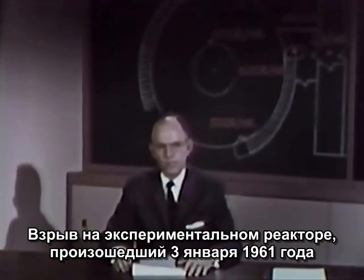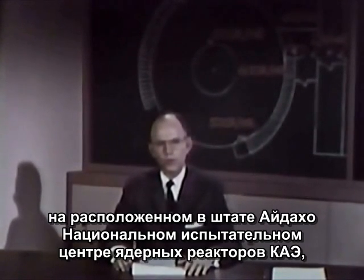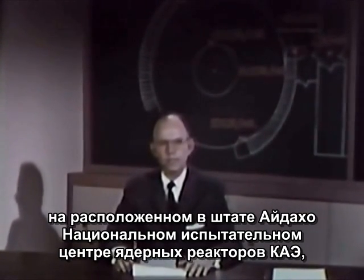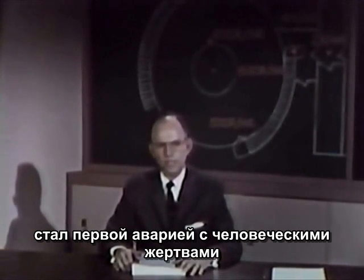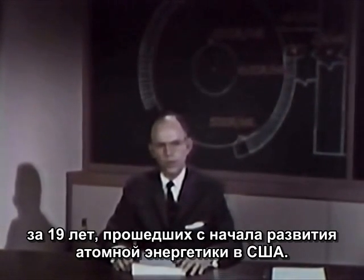The first fatal accident in 19 years of nuclear reactor operation in the United States occurred at the Atomic Energy Commission's National Reactor Testing Station in Idaho on January 3rd, 1961.